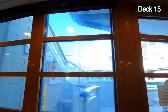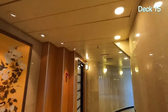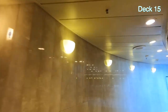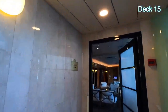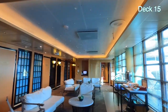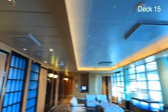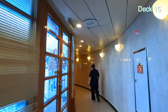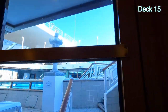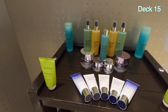Fitness center back there, Lotus Pool, adults only. The spa goes around the pool on both sides. There's bathrooms, there's treatment rooms, what we call them. Over here, there's a little living room, waiting room, whatever. It's got tea at least. Oh, and somebody coming out of a room. So, Lotus Spa. Let's head out of here. Lotus Pool, adults only. They use Elemis products.